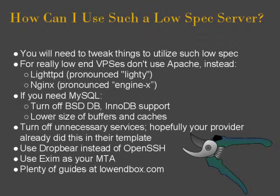But you might think, how could I actually run something on this VPS? Well, you're going to have to do a lot of trimming. Certainly you're not going to be able to run Apache. But there are other options. Lighttpd or Nginx are very popular. Actually, Nginx is more popular than Lighttpd. I think it's one of the top 3 or something web server software out there.